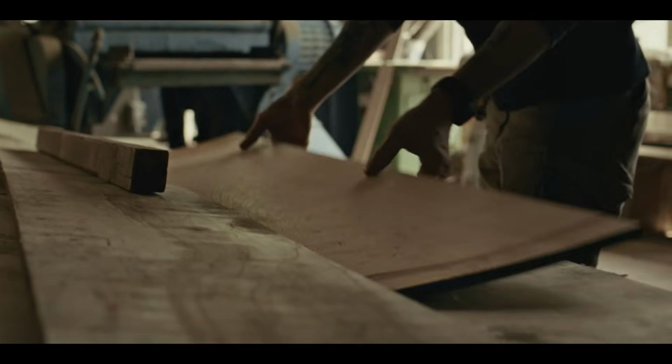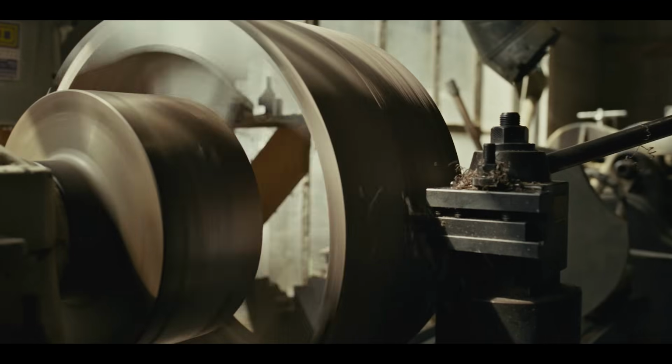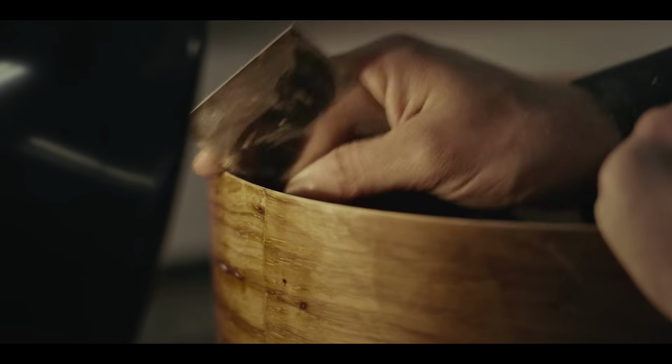What we do at Noble and Cooley is create a link between the finest in craftsmanship and sound and your dreams of what a drum should look like. And we pair them together. That's what we do.